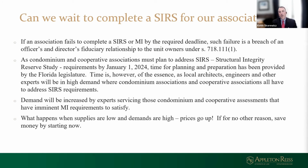So this is what I was talking about earlier. I mentioned at the beginning, I said circle 718.111. If an association fails to complete the structural integrity reserve study or the milestone inspection report by the required deadline, such failure is a breach of an officer's and director's fiduciary duty to the unit owners under 718. That is a per se violation. All you have to do is let the deadline go and you'll get sued.